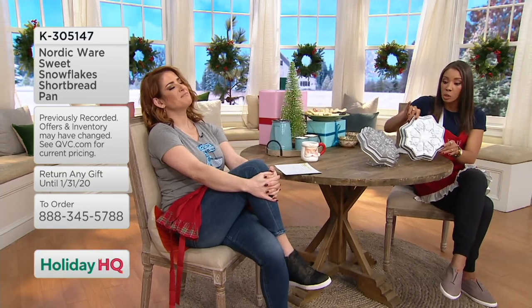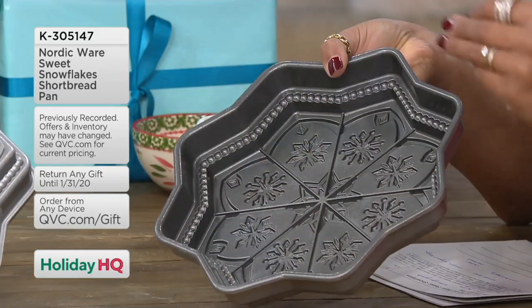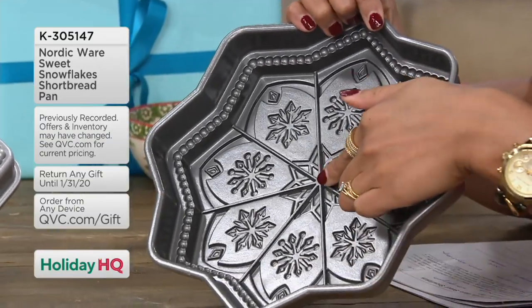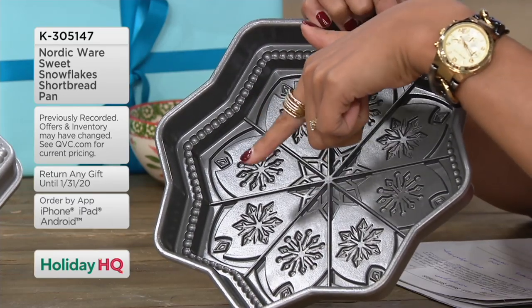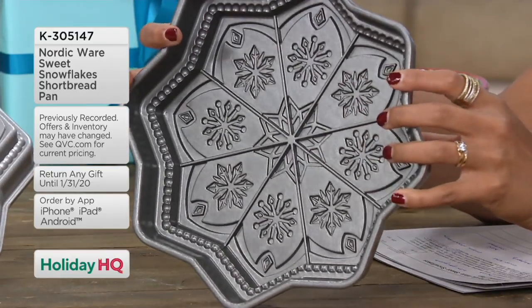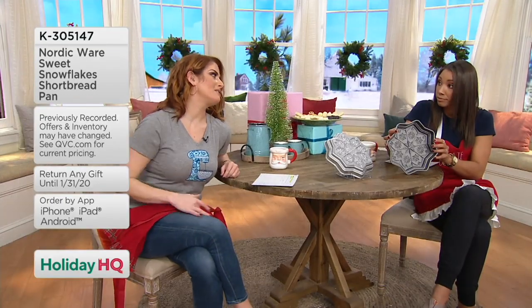You would look like such a professional baker when you put your finished product in here and then you take it out, all of those impressions are going to be in your dish. And then you can slice them, perfectly sectioned. So you can wow your guests with this, is basically what's happening here. You know, we eat with our eyes first, right? This is so true. We eat with our eyes first.